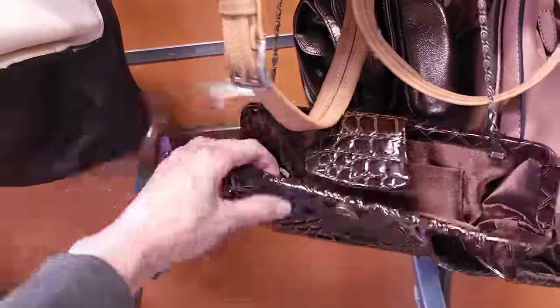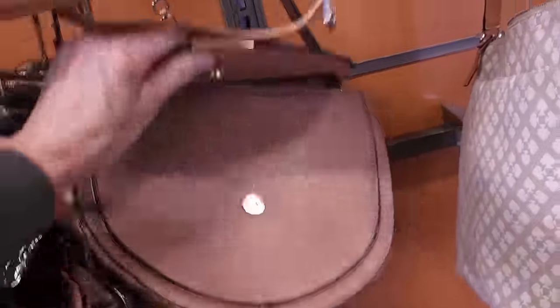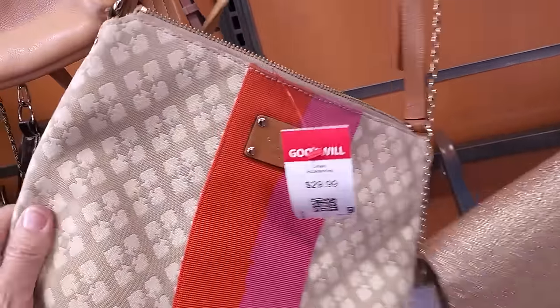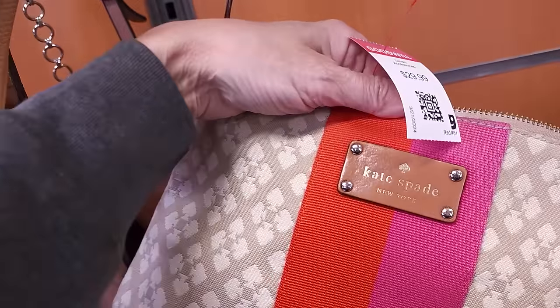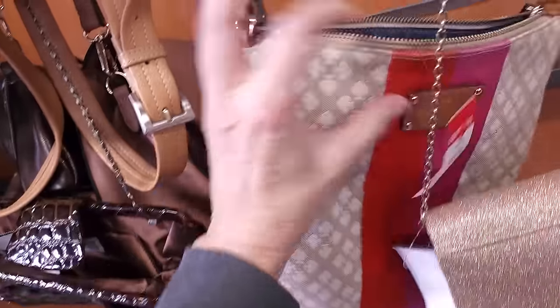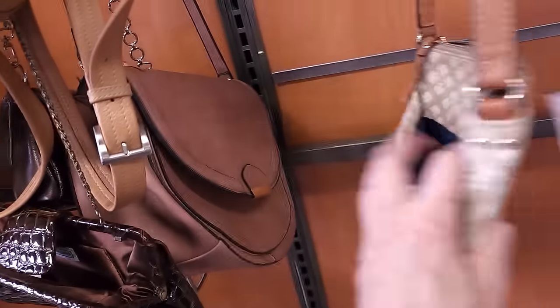And it looks like a lot of the red tags are gone. So I'm sure there are other resellers in town who know about this red tag sale and they hit this store early. Now this is a Kate Spade. And the quality feels authentic. I've been actually getting my hands on a lot of authentic Kate Spade lately.